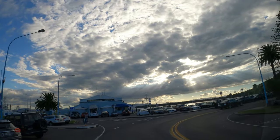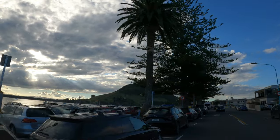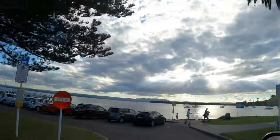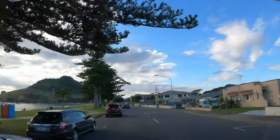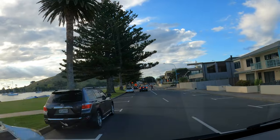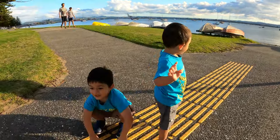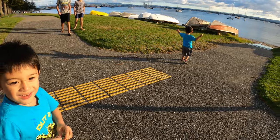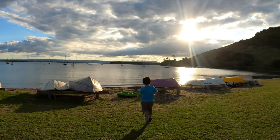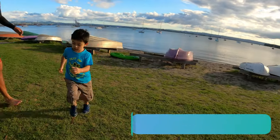So this is it, we finally arrived. Wow! Woohoo! Here we go, we're going up to that mountain, Mount Maunganui. Wow! Oh my goodness! Happy birthday, Sam! We're here at Mount Maunganui. We're going to climb it again for the second time. Come on! We're going to the mount!